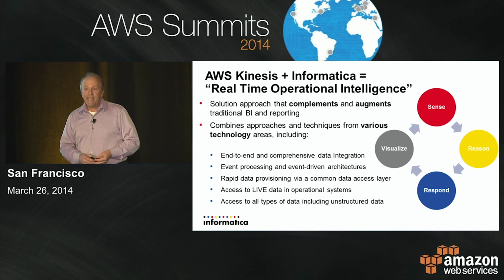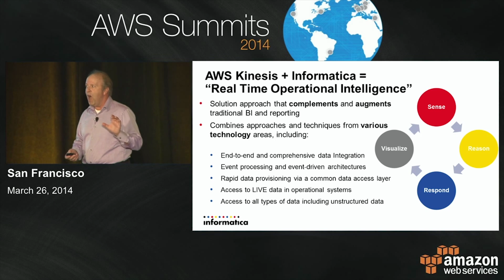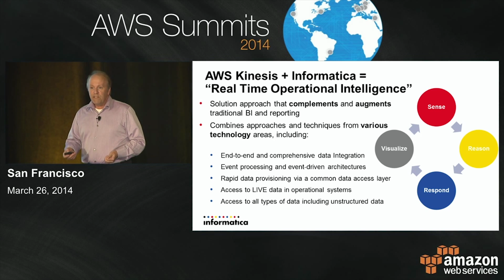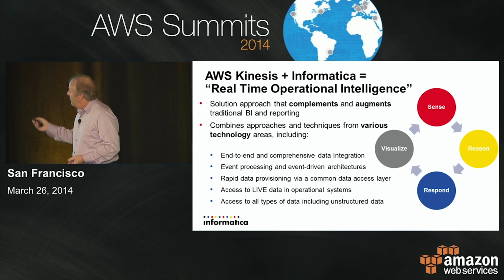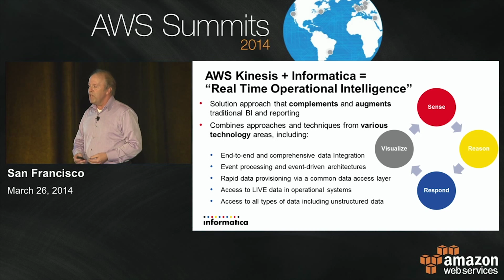In summation, the Kinesis plus Informatica platform really enables this real-time operational intelligence. It augments BI and systems. So you take the best of the things that you learn from your business intelligence systems and then apply them in a real-time fashion. It combines lots of different areas that we've been talking about today, and you've been hearing in some of the other breakouts.